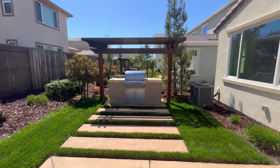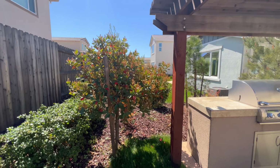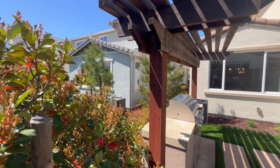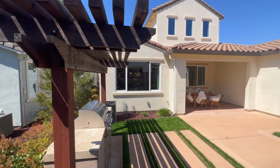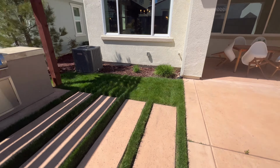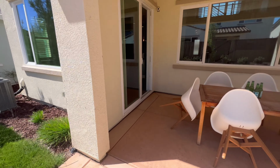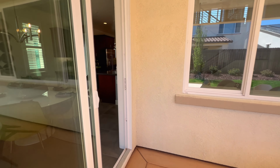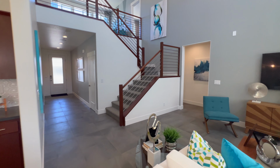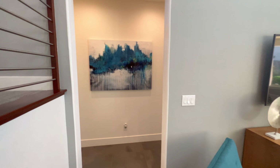Built-in barbecue here with a mini pergola. It's a decent lot size. I think it's probably 4,500 square foot of a lot size on a 2-floor. Love these inlays between the grass and the concrete, the stamped concrete. Let's go back in. This floor, let's go to the master bedroom. The master bedroom is right here.